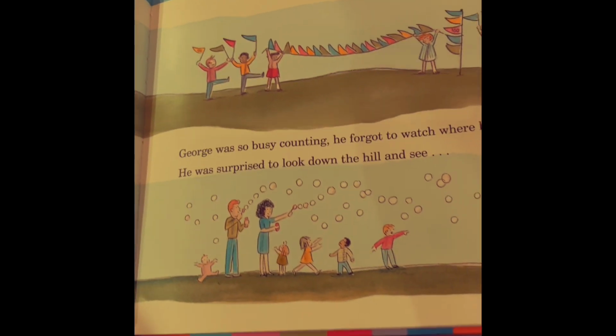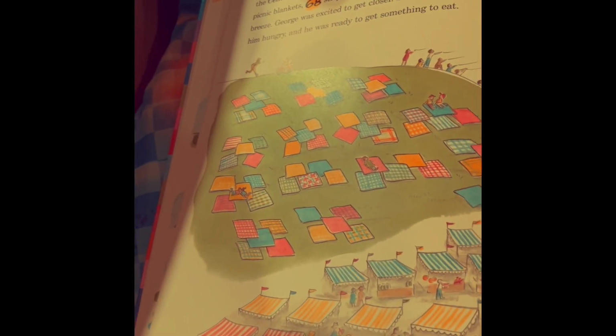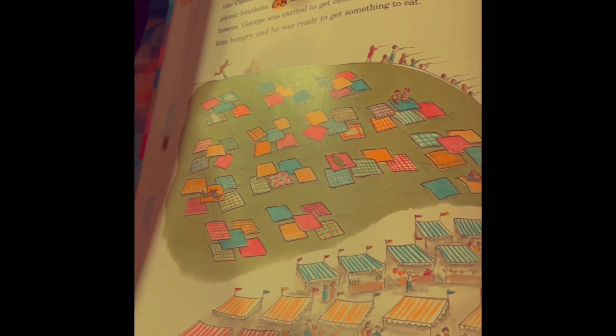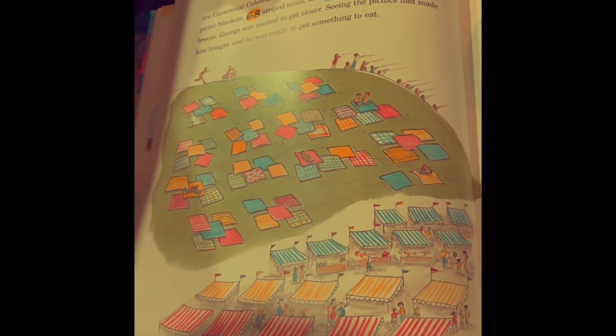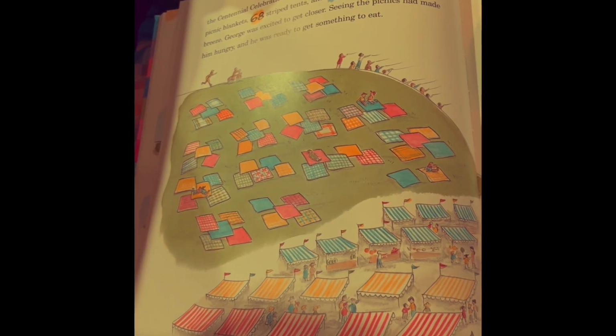George was so busy counting he forgot to watch where he was going and was surprised to look down the hill and see the centennial celebration in a park. There were 67 colorful picnic blankets, 68 striped tents, and 69 kites soaring through the breeze. George was excited to get closer. Seeing the picnics had made him hungry, and he was ready to go get something to eat.